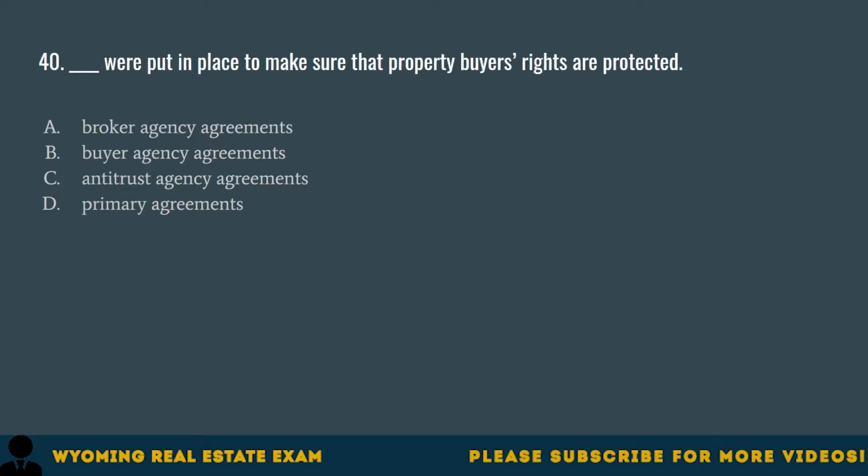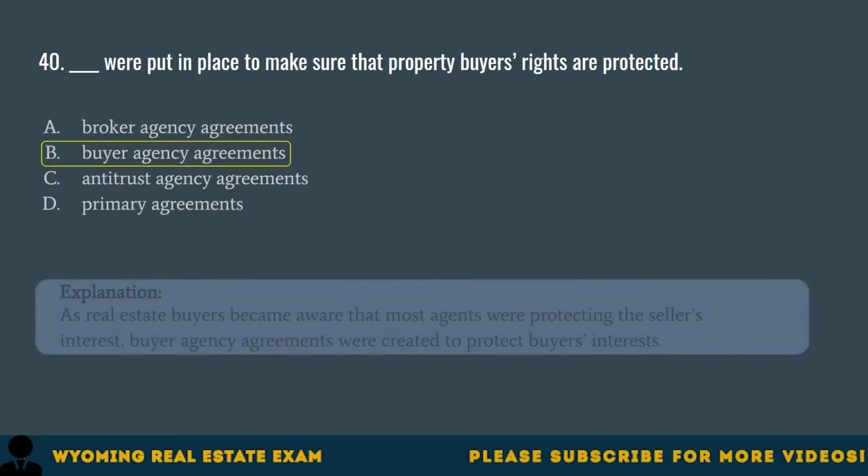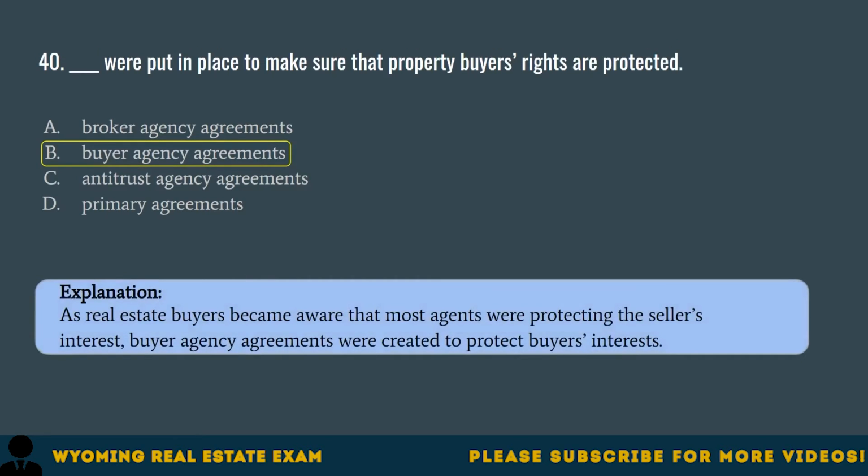Question 40. Blank were put in place to make sure that property buyers' rights are protected. A. Broker agency agreements, B. Buyer agency agreements, C. Antitrust agency agreements, D. Primary agreements. The correct answer is B. Buyer agency agreements. As real estate buyers became aware that most agents were protecting the seller's interest, buyer agency agreements were created to protect buyers' interests.